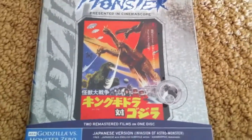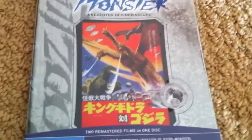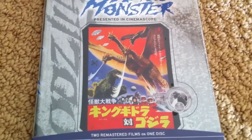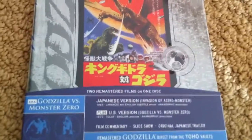So if you're not really into the Godzilla mythos, King Ghidorah, which is the 3-headed dragon, actually is Godzilla's main nemesis. He actually is the main bad guy in pretty much most of the Godzilla movies. And I think this is the first of the King Ghidorah series. So pretty cool. I'm really thrilled that I picked these up, especially for the price, $4 or $5. Definitely couldn't pass that up.